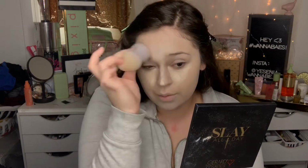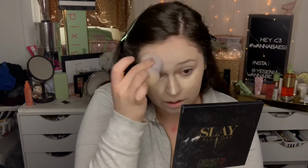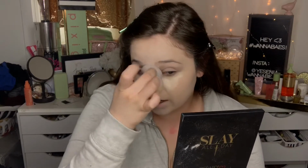This sponge is so good. This was my go-to forever. I've been trying out a lot of sponges too. God, I've just been trying out so much. It's actually ridiculous how much makeup I have and how much I go through, but it's all in good fun. It's a hobby of mine.